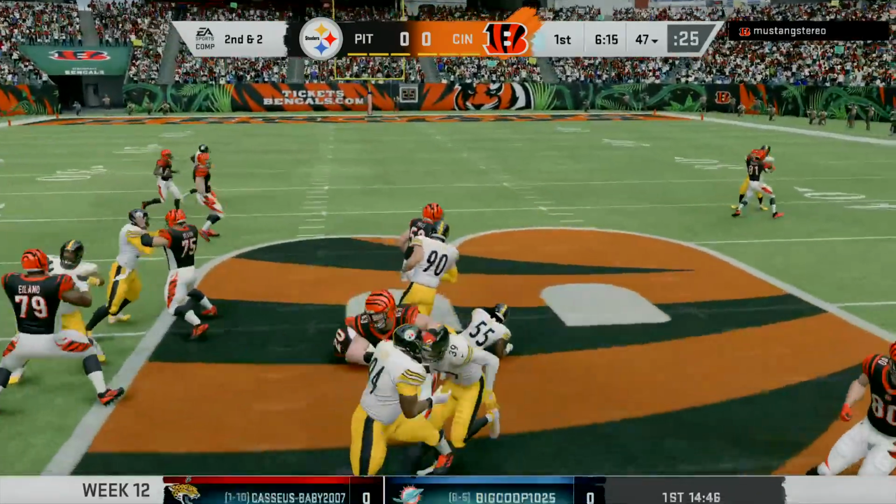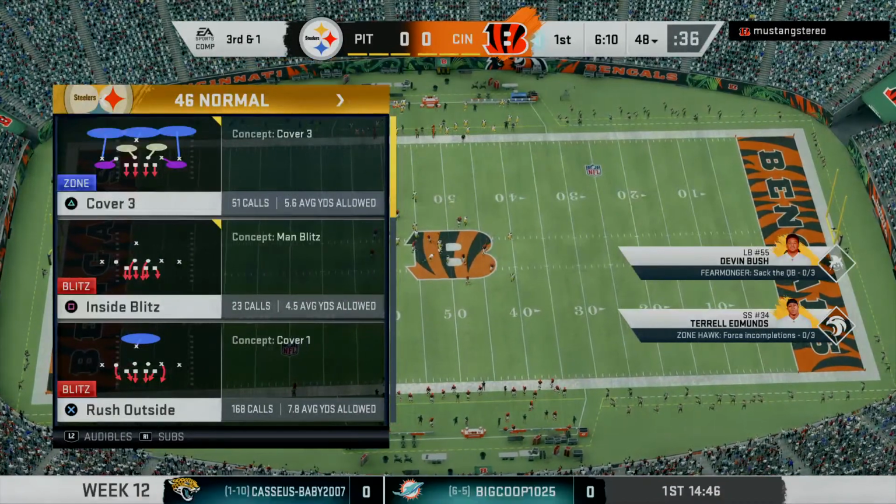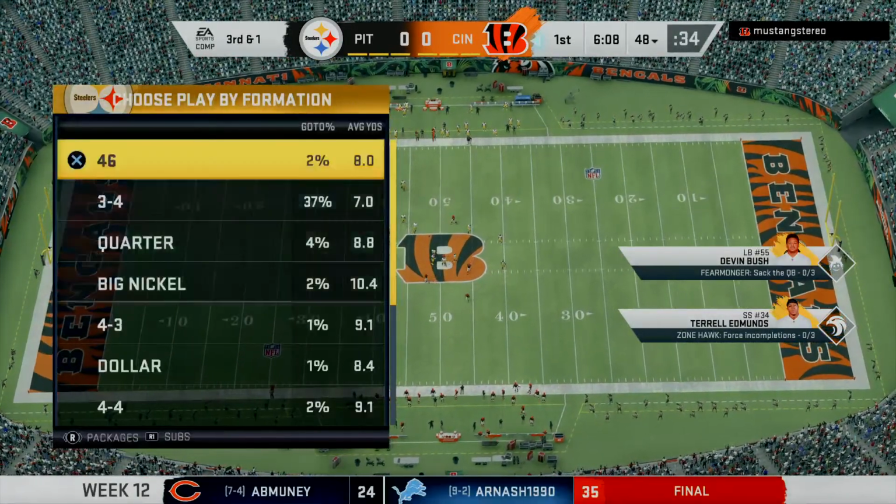Now a handoff here to his running back. And he'll only get a yard to bring up 3rd and 1. Just a gain of a yard there, and now it'll be 3rd down.